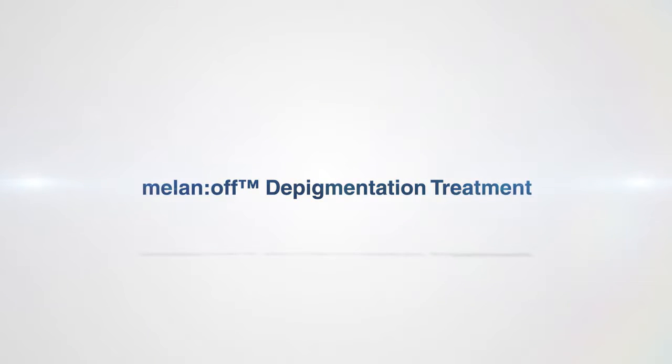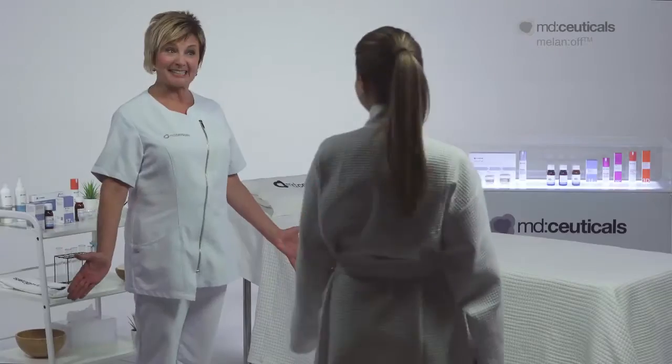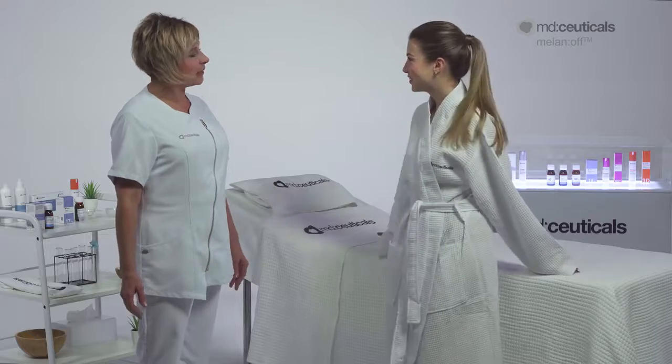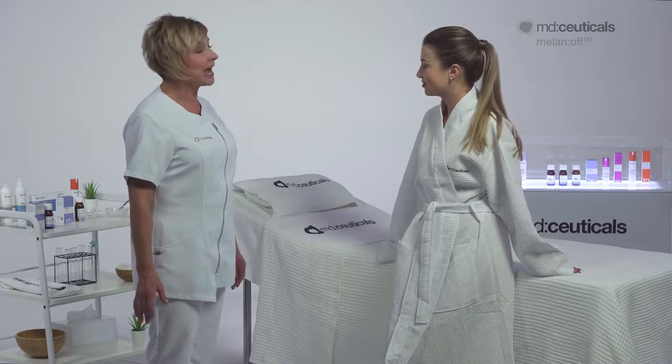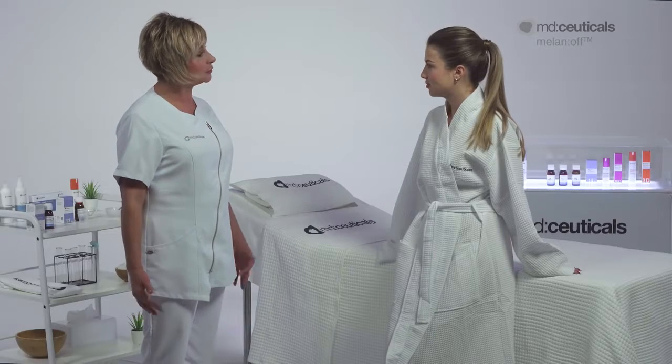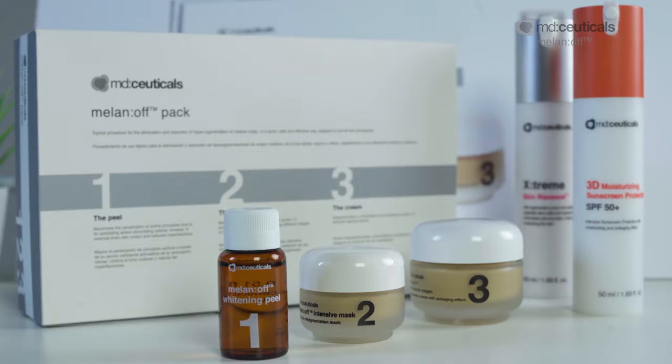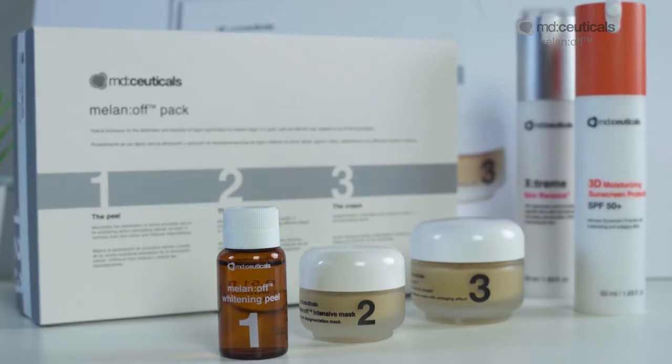Melan Off depigmentation treatment. The treatment of hyperpigmented lesions, such as melasma, is one of the biggest challenges for healthcare professionals. Age spots predominantly affect sun-exposed facial areas and can have a severe psychological impact on a patient's quality of life, causing great emotional distress. In order to safely fight off the main factors causing the appearance of unsightly blemishes, MDceuticals has developed Melan Off depigmentation treatment.